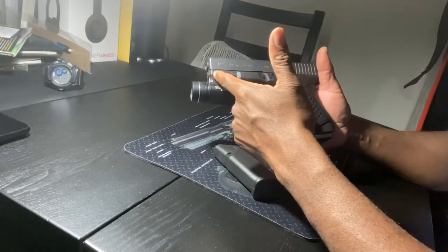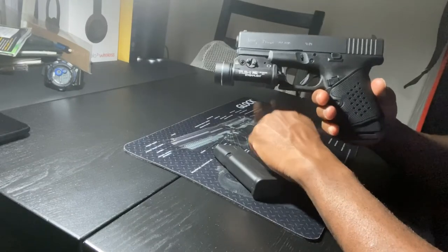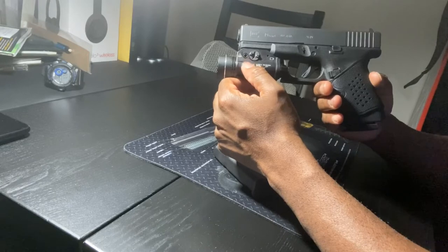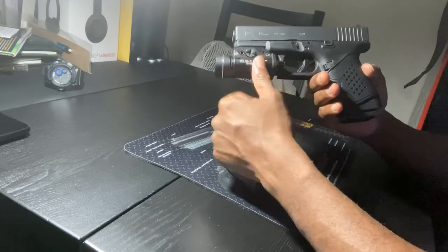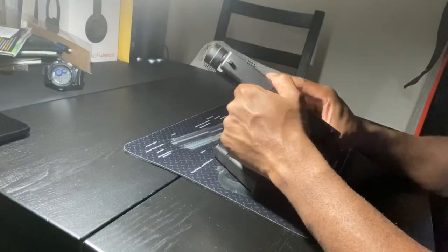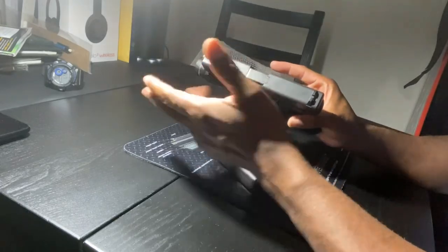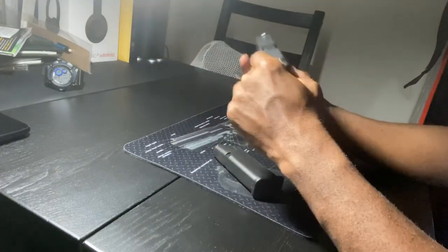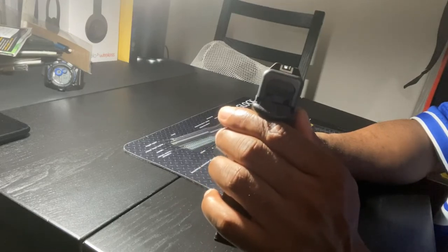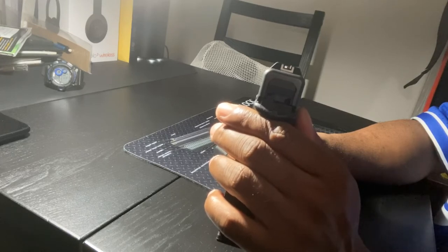Has a Picatinny rail, as you can see, for your weapons light accessory or laser. This particular model is sporting a TR1 Streamlight, which produces 1200 lumens. It is a polymer frame gun, so it's pretty light, which makes it a good choice for concealed carry. Simple white sight system. Nothing fancy, but pretty decent.